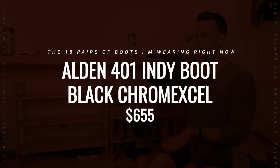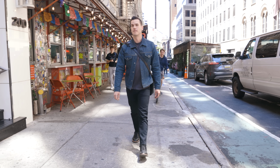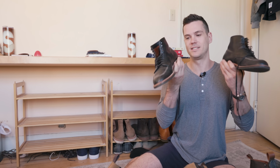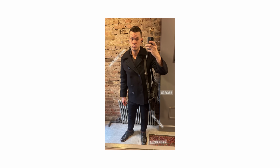My go-to black boots, Alden Indys. Of course, Alden Indy, the boot that Indiana Jones wore in his films. This is the Black Chrome XL Indy. The Indy is an iconic boot. It's normally in brown. I think this is the best black boot. It's my favorite black boot anyway. I think it's really easy for black boots to look a bit too serious. And this is just a really good balance of dressy and playful, and I like it a lot. Anyway, in the rare situations where I wear a black boot, I usually go to my Alden Indys.